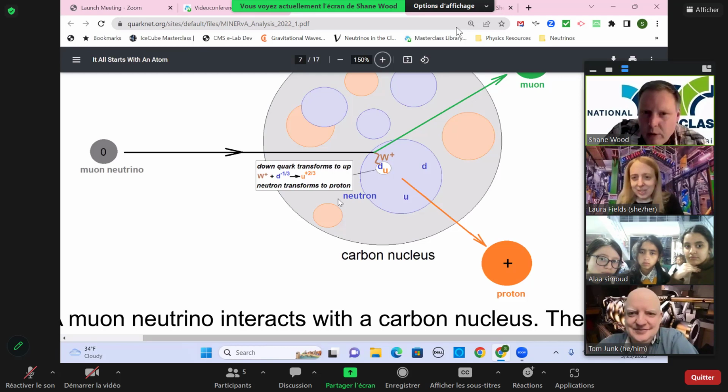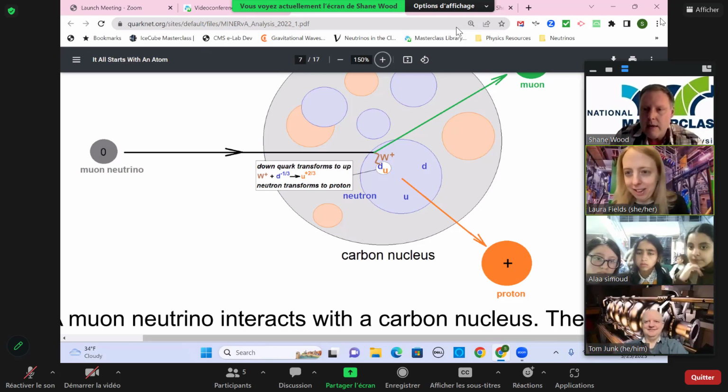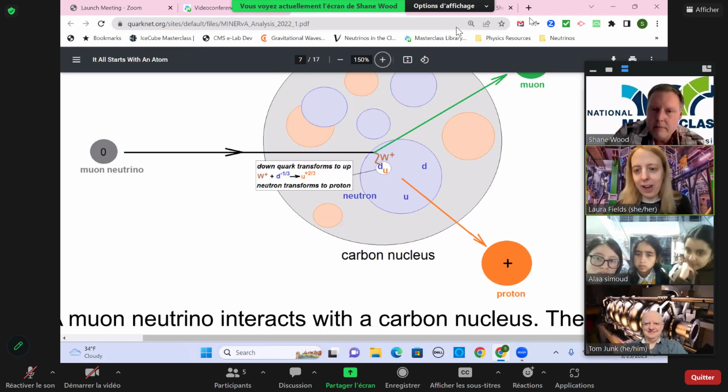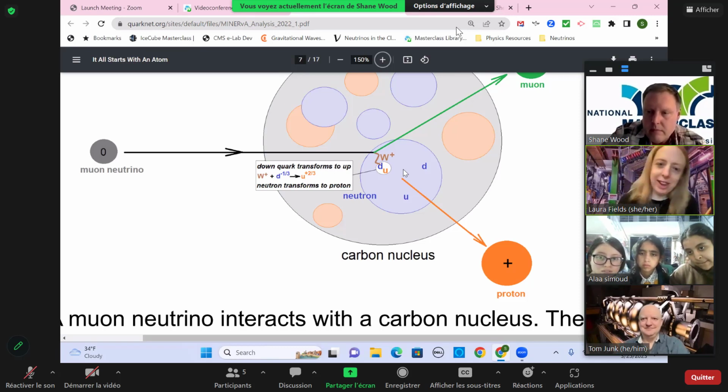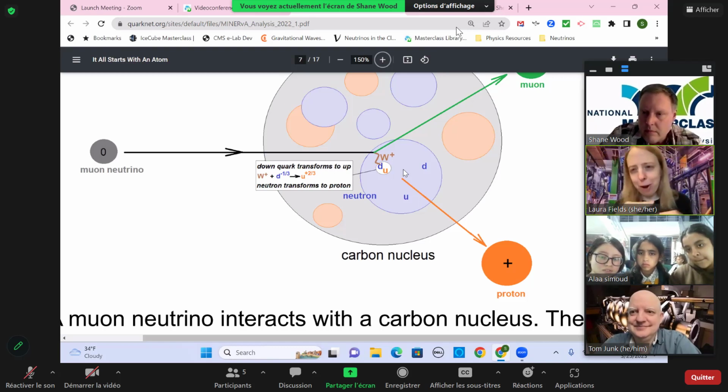So this neutron here, before the interaction, is it just sitting there at rest? No, it's moving around. Okay. So that's where some of the non-zero px and py is coming from, right? Because that neutron had some non-zero px and py, and we have to conserve momentum. So the momentum before the collision has to equal the momentum after the collision. And the neutrino probably doesn't have very much momentum in the x and y direction, but that neutron probably did.